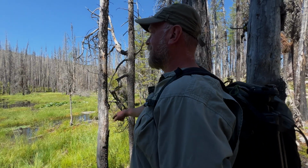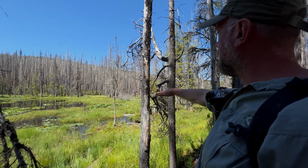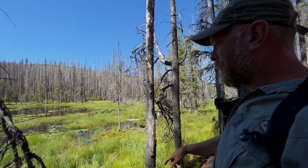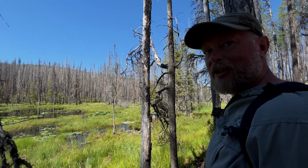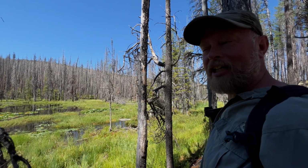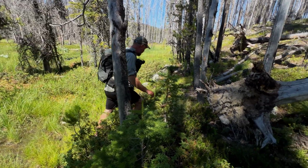So this is kind of the habitat we're looking in with these floating mats. And there tends to be more sphagnum over there, but I'll probably end up going in for a wet entry here pretty quick. Yeah. Up to my nethers. Oh my God, Becky.